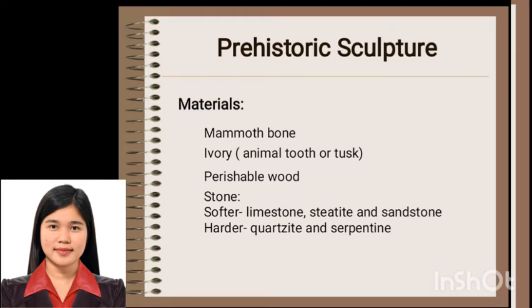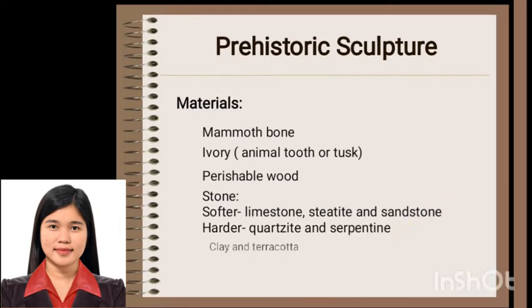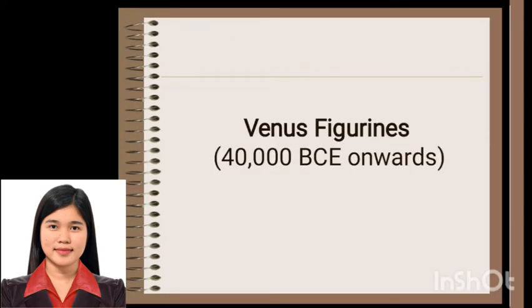artists also sculpted in stone, especially the softer varieties like limestone, steatite, and sandstone, as well as the harder varieties like quartzite and serpentine. We also have here the clay and terracotta, which is widely used in Stone Age figurines. Now, let's talk about the Venus figurines, which existed 40,000 BCE onwards.